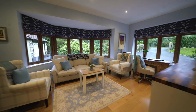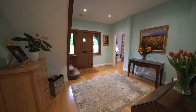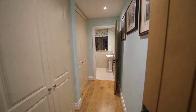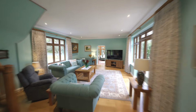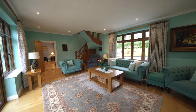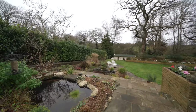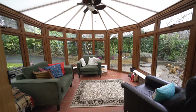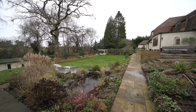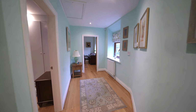Also on the ground floor is the snug room with another log burner, perfect for relaxing in the evening. A boot storage area and downstairs WC with automatic lighting. Then there is the main lounge with its French doors leading out onto the patio and another double door leading onto the conservatory with double doors again onto the patio, and is right next to a sheltered outdoor seating area. The plot in total is nearly 0.7 acres and is totally private.